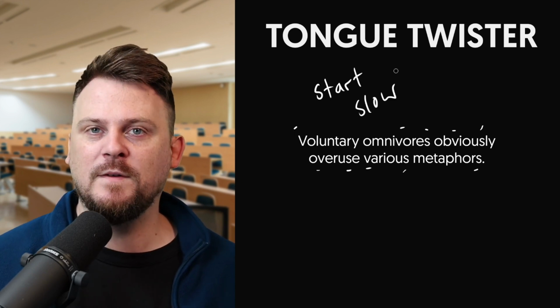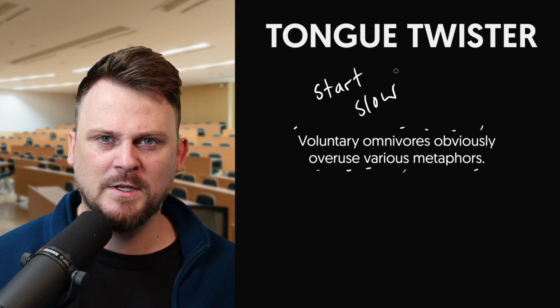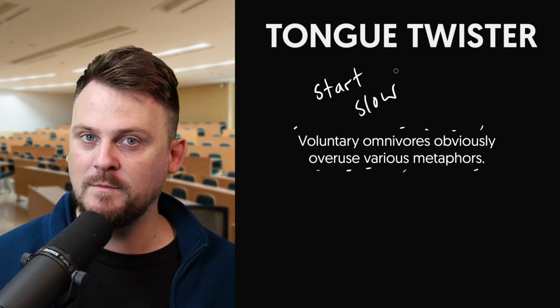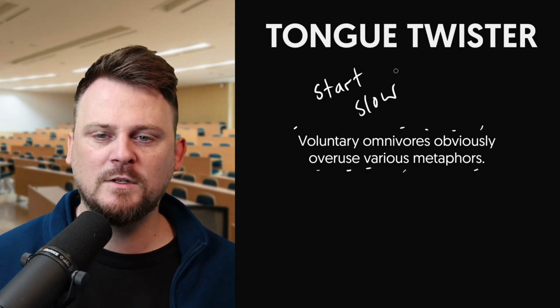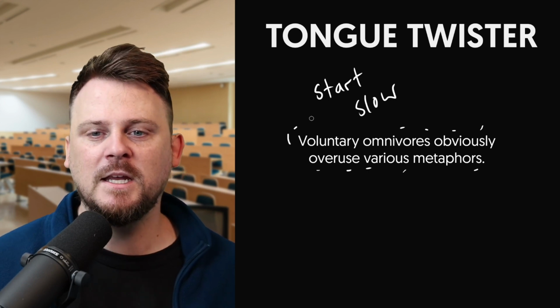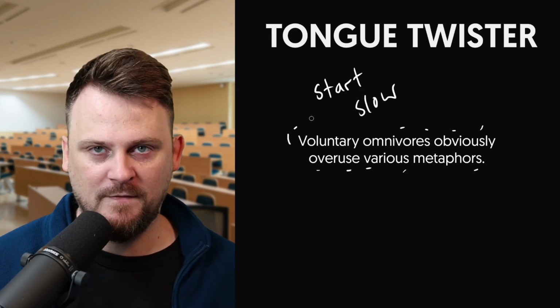and then increase speed. If you say it fast the first time and it's wrong, then you're not really working on your habits, right? You start slow, just like learning the piano, and you gradually increase in speed over time. Yeah, that's how you get better at anything, right? Okay, so we start slow. Voluntary omnivores obviously overuse various metaphors.